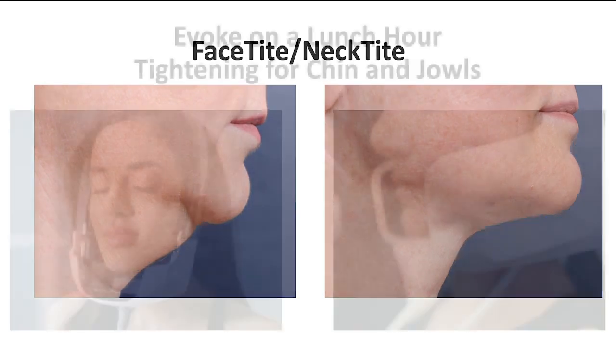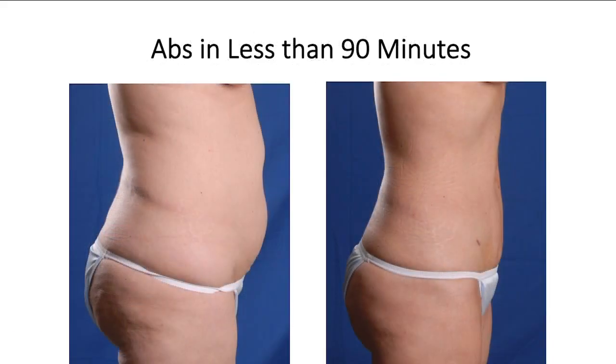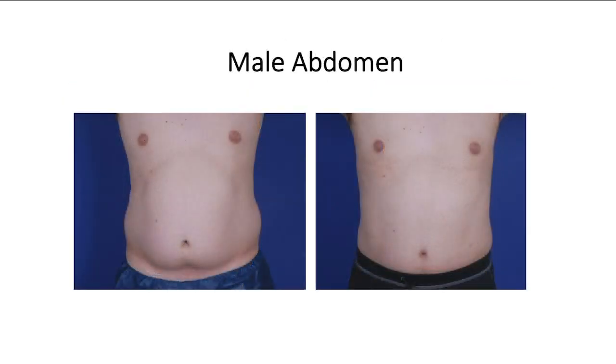You can get a little chin and jowl tightening while reading a book or texting on your phone, and she is the first physician in Colorado to offer the new Evoke that only takes 30 minutes. You can also drop a few dress sizes instantly with in-office liposculpting that uses your own fat as filler, and you can get a tummy tuck and facelift like results just in time for all those upcoming events. Dr. McLaren's expertise is the key factor you can rely on to get the results you deserve.